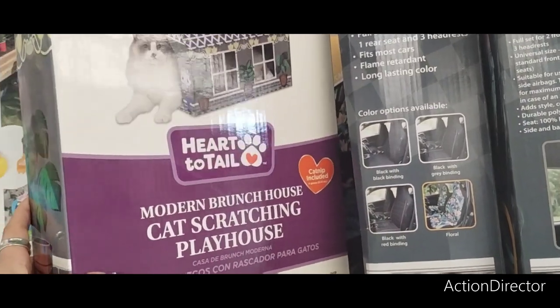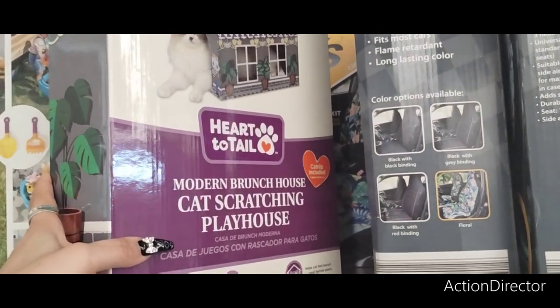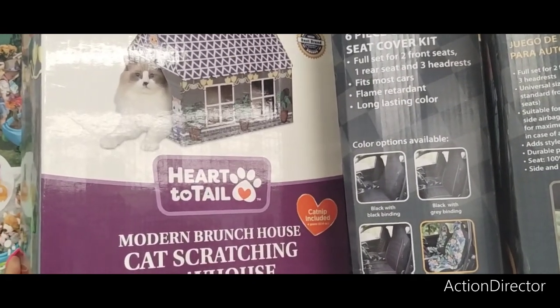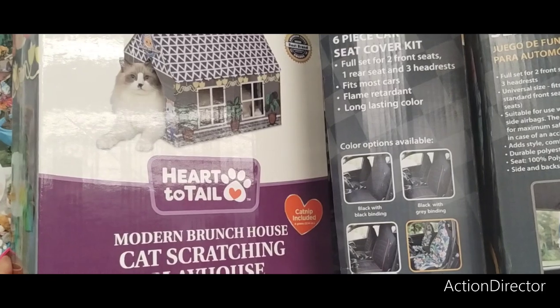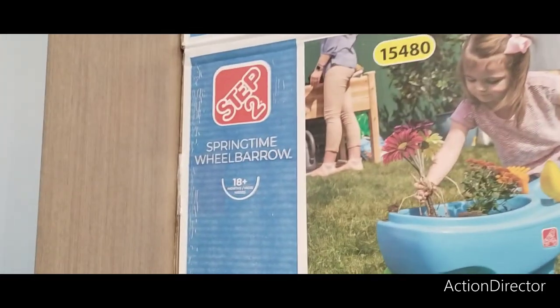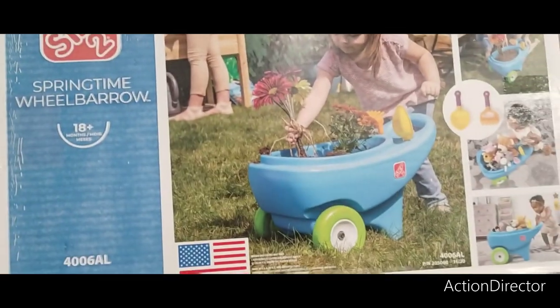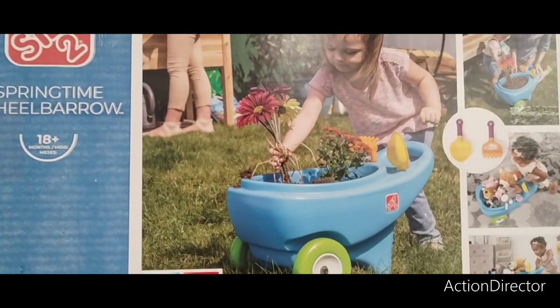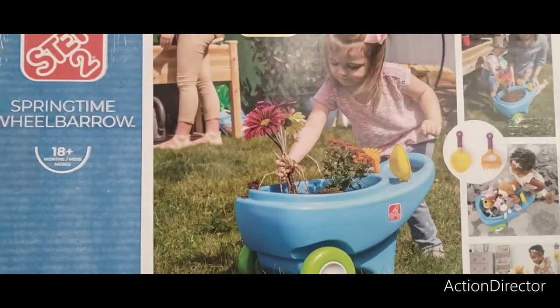And then the cat scratching playhouse. Oh, this is only $4.49. All right, then they have this for the children, the springtime wheelbarrow. It went from $29.99 to $22.99. So that is also on clearance as well.